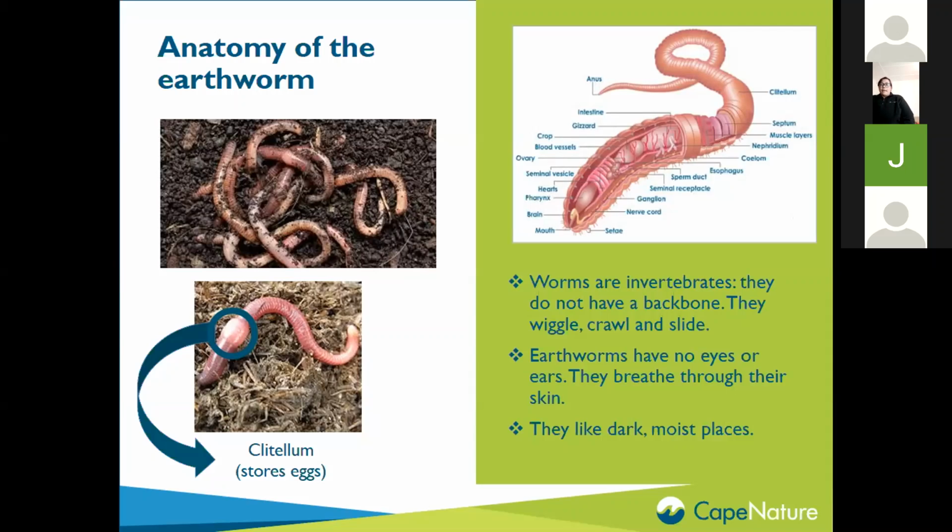Okay. Then on the picture to the left, you will see a big part that stands out. I call it a little belt, the earthworm's belt, because you can see it clearly on the body of the earthworm. But this is basically called the clitellum. And this is a place where the earthworm actually stores their eggs. So that's basically very important for reproduction purposes. It looks like a little belt around the earthworm's body, but it's called the clitellum.